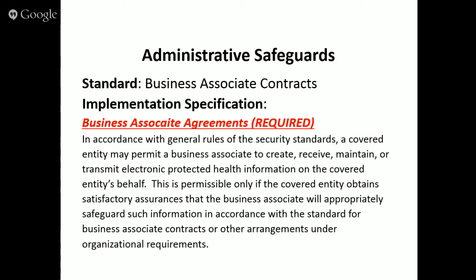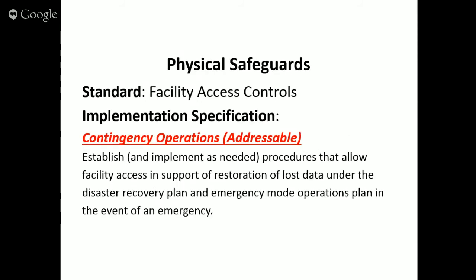Business associate agreements. Do you have a written business associate agreement in place? Is it signed off by all of the business associates that you use? Make sure it's up to date for 2013. If it is not up to date, it needs to be updated and signed off. And make sure you have that. If you don't have a new one, you can get one from hhs.gov. They have the most updated versions of business associate agreements.